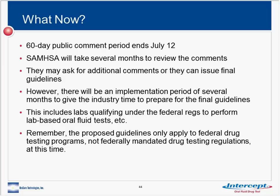There will be an implementation period after the final guidelines come out. It'll be time for labs to go through the qualifying process to do oral fluid testing. And though the guidelines only apply right now to federal drug testing programs, that will not always be the situation. They will apply beyond that as well.